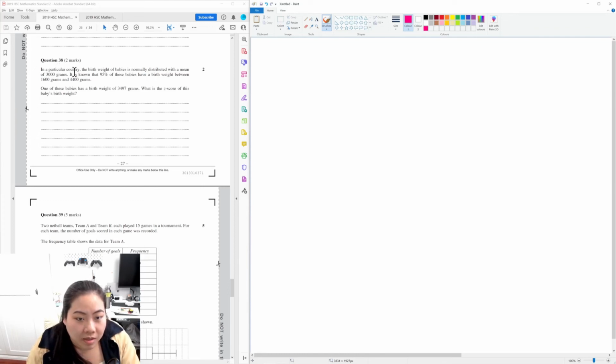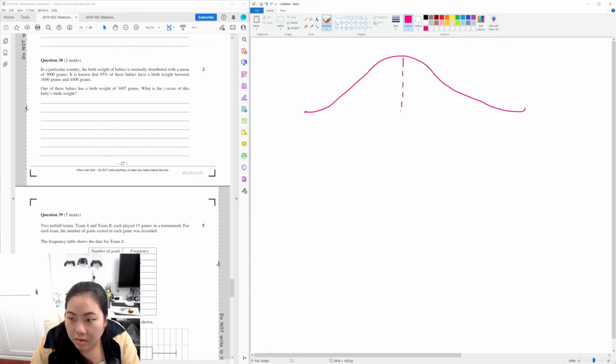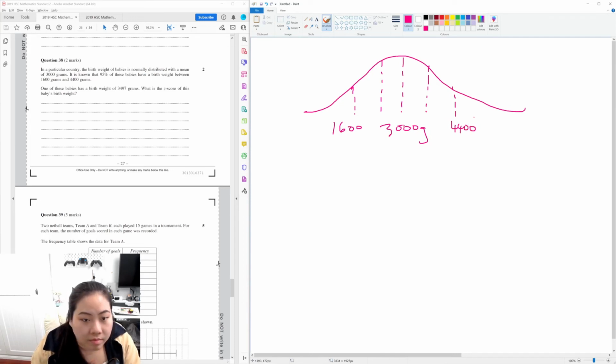Question 38, 2 marks. In a particular country, the birth weight of babies is normally distributed with a mean of 3,000 grams. It is known that 95% of babies have a birth weight between 1,600 and 4,400. So 95% is 2 standard deviations away, and that is 1,600, and that's 4,400. One of these babies has a birth weight of 3,497, so somewhere here. What is the z-score?